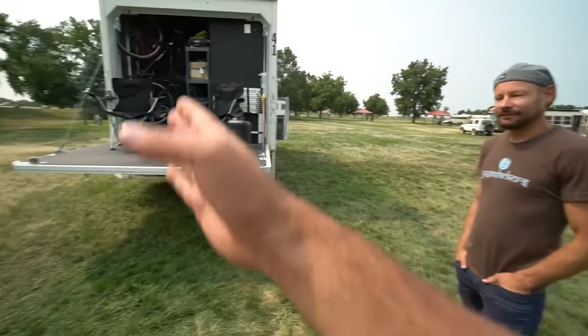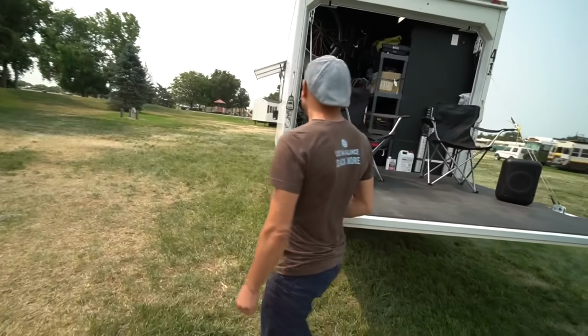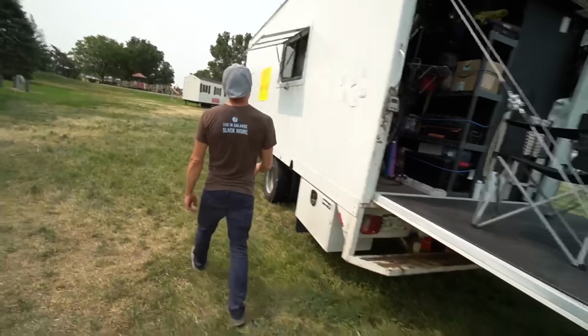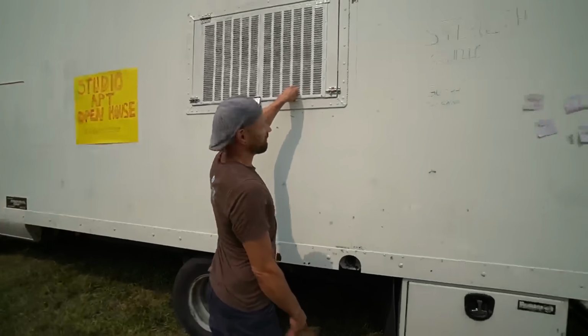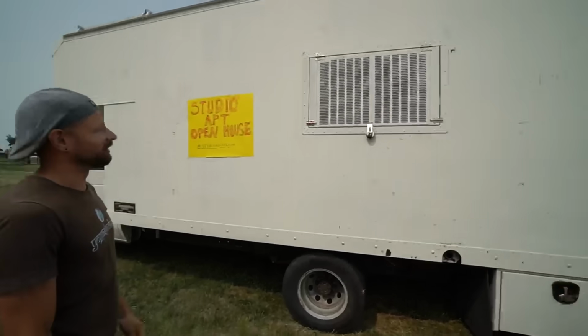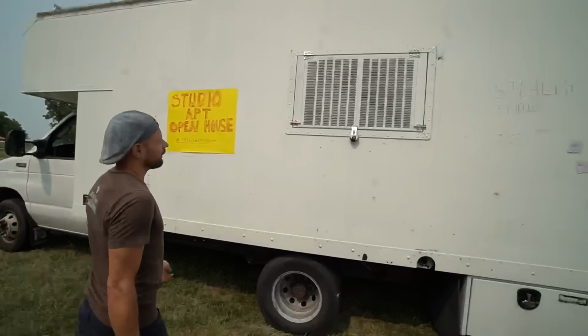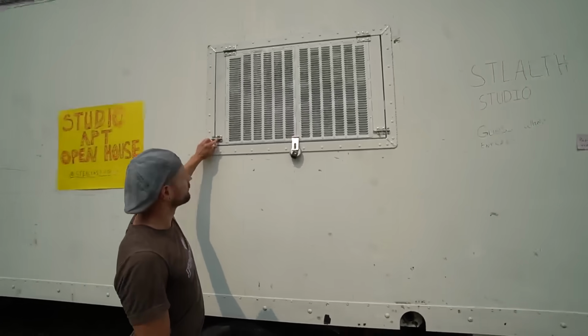Cool. Can we walk around to where this vent is? Oh yeah, let's do that. So this is the window. That is a nice feature. He still has his signage up from the festival. This definitely is not on here when we're on Urban Stealth. No, so it's a studio apartment open house. This is so hilarious. There's a latch, so I can lock that and then close it up.